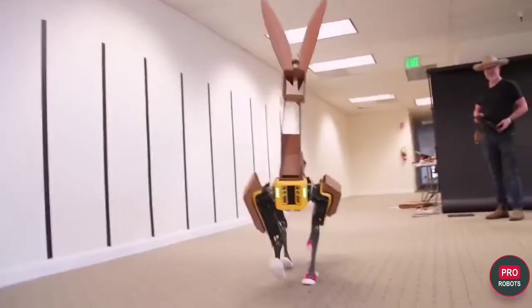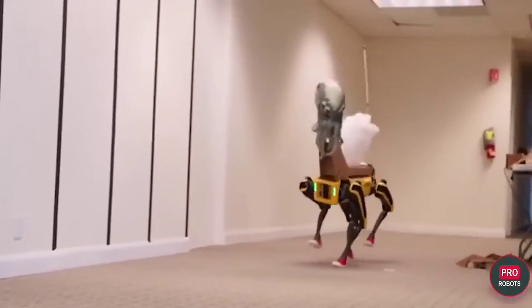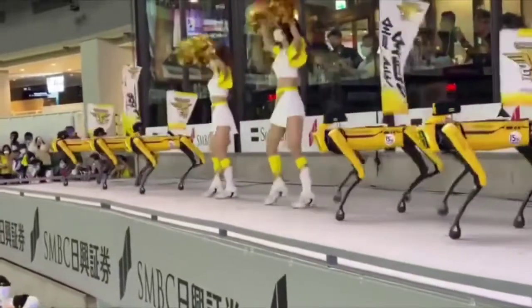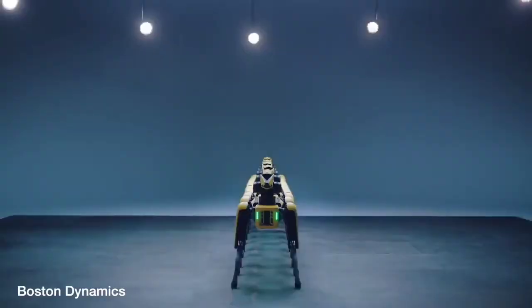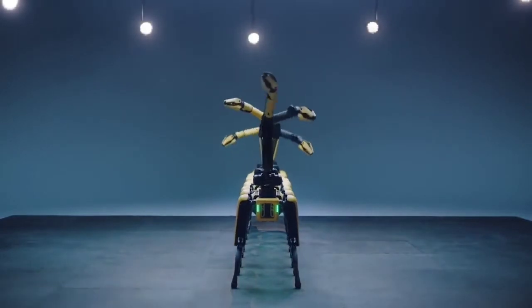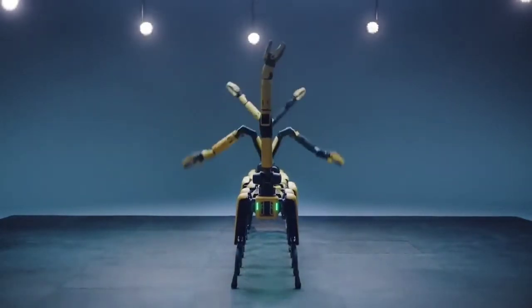And Adam Savage did some great work with the Boston Dynamics robot Spot. But which is weirder, this or this? Anyway, Spot costs around $70,000, and it's an impressive machine. Boston Dynamics recently released this dance video.